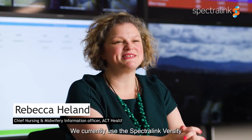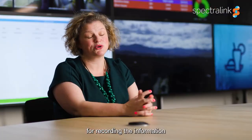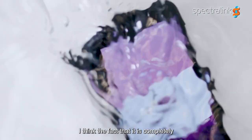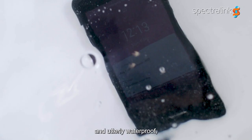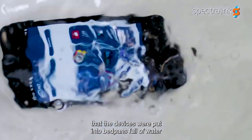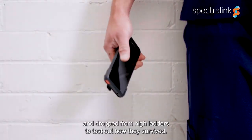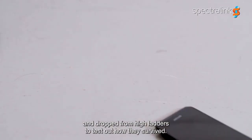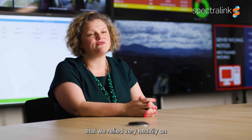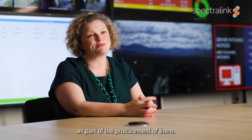We currently use the Spectralink Versity for recording the information about the administering of the COVID vaccines. I think the fact that it is completely and utterly waterproof, I know as part of the procurement process that the devices were put into bedpans full of water and dropped from high ladders to test out how they survived. They are very durable and something that we relied very heavily on as part of the procurement of them.